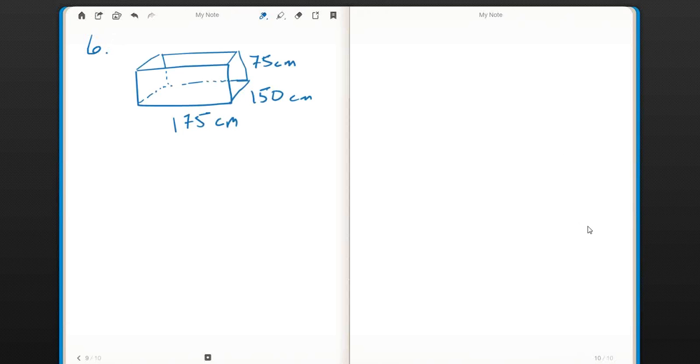Number 6 talks about a rectangular piece of wood, and I went ahead and drew one, 175 by 150 by 75 high. It's cut exactly into a number of identical cubes, and the question is how many cubes of the greatest possible size can be cut from the piece of wood. Now, of course, you could cut a bunch of cubes that are 1 by 1 by 1. That'd be a whole bunch of them.